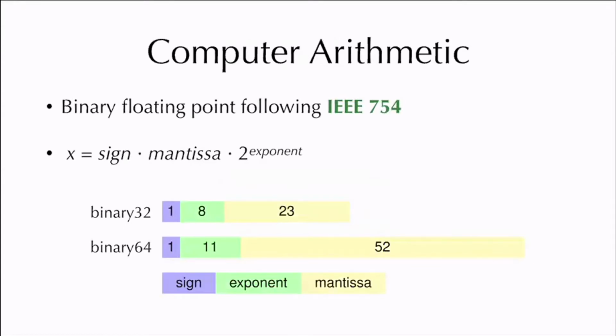Now, typically, when we do arithmetic on a computer, we follow the IEEE 754 standard. The two main things we consider are single precision floating point numbers, which are 32 bits, and double precision floating point numbers, which are 64 bits. I've just got a diagram here which shows the rough structure. The idea is you have a sign bit, a mantissa, which is between 0 and 1, times 2 to some exponent, with the bits allocated as shown below.